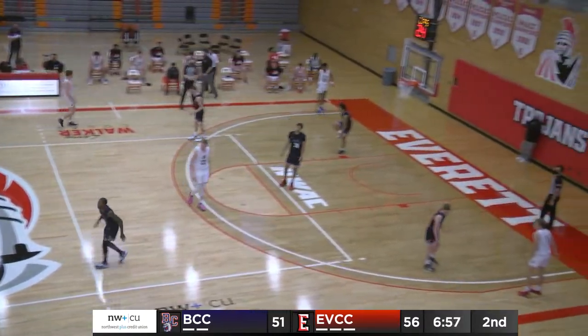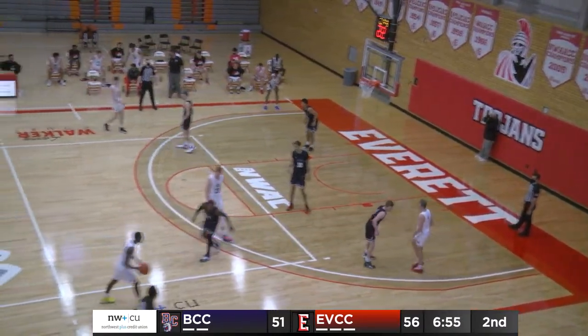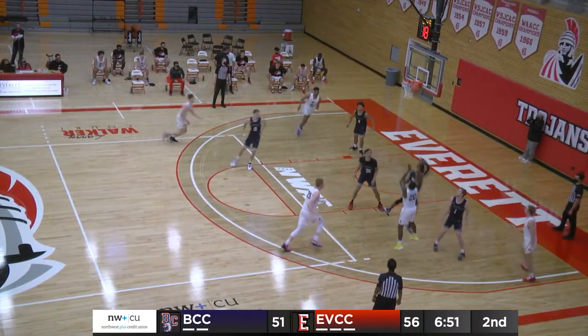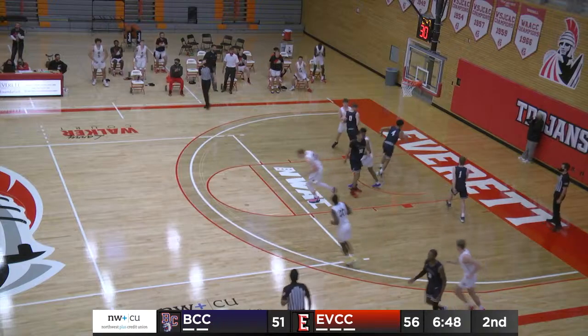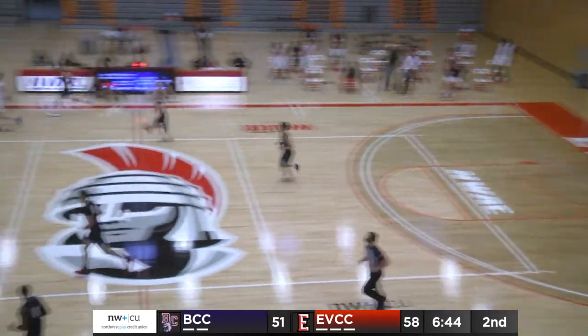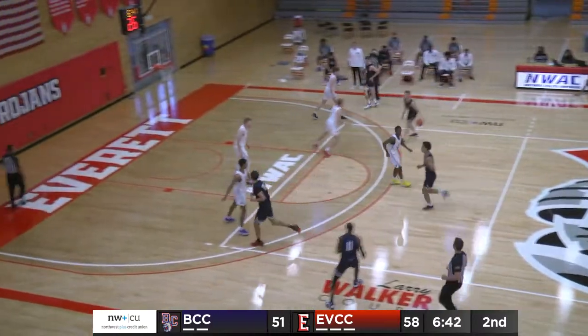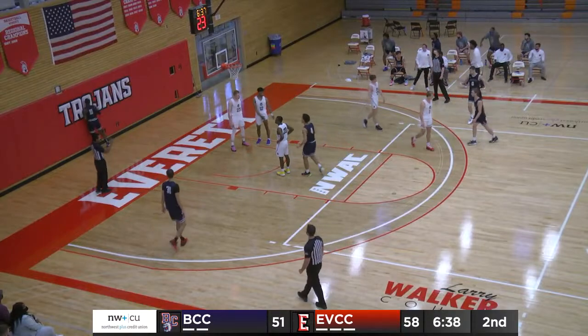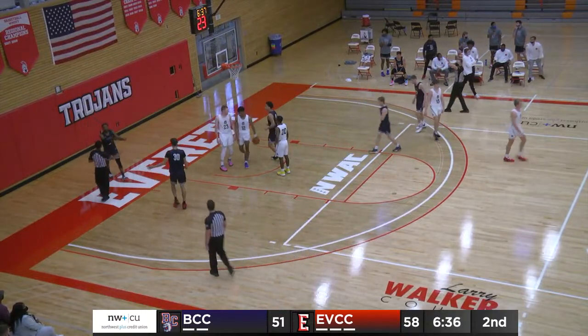Dilworth cross half court. He'll shoot. Rattles in. 58-51. Olson to Baker. Baker drives. Off the glass. Up, in, and a chance for one more.